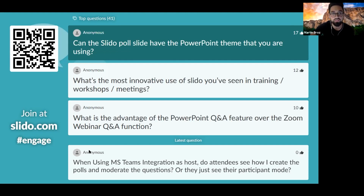So you can go to settings, customization, and you can pick your own theme there or upload your own background, and that will be reflected in PowerPoint too. So yeah, those are the two options you have. In the future, we hope to automate this so you don't have to do this manually.